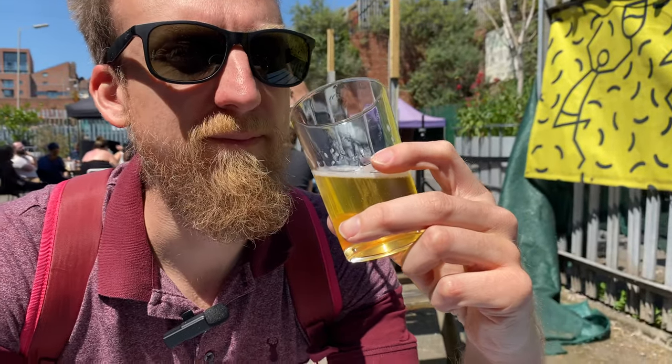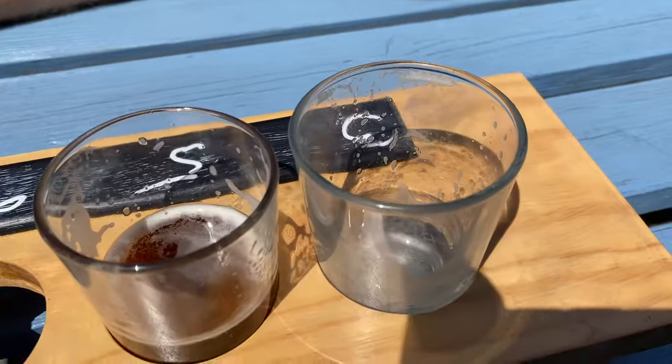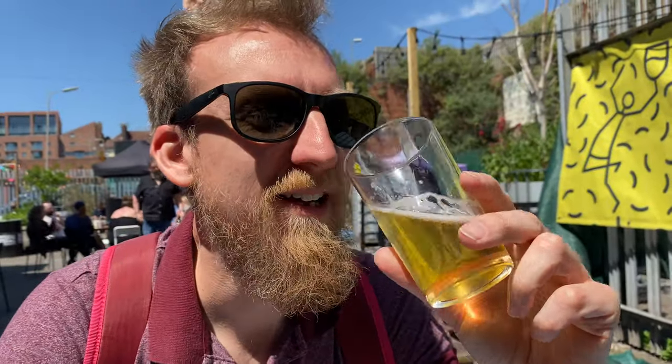This is why you need a menu and everything. So, I was going off on one about how that one didn't taste like a wheat beer. You're going off on one now, mate. Right, so that is the wheat beer. This is the wheat beer. And it tastes like a wheat beer now.